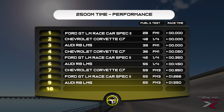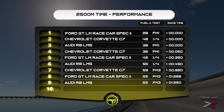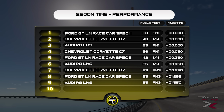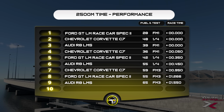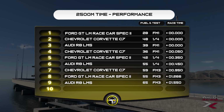So in terms of the performance then, what we have on the right side is all the +0 times, and then literally the time that is closest to the next one. So usually you'd have all the fuel map 1s at the top, except in this case it's the Corvette with the quarter, which is up there. But you can see it's very close to that fuel map 1. We then go a bit further down with the quarter shifts there. We know that from last time, the Ford GT.